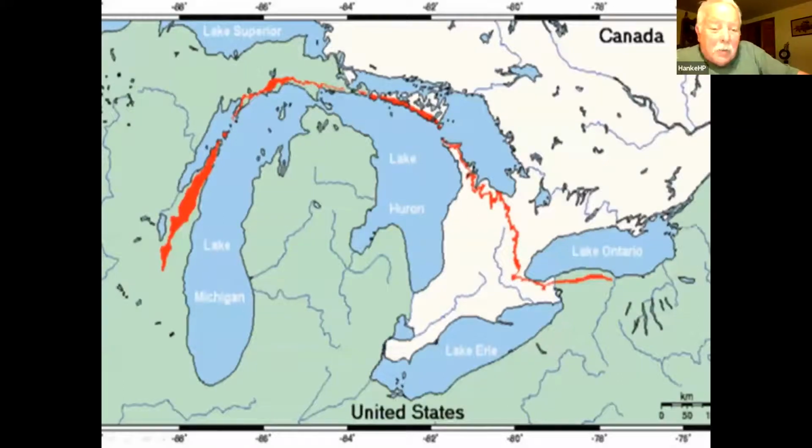Now here's a map of the Niagara Escarpment that runs from Door County, eastern Wisconsin, all the way over to Lake Ontario and Canada. The cuesta itself is like a big bowl shape that goes underneath the Great Lakes. So there you are. If you have any questions about that, that was kind of a fun little discovery to get this map on here.